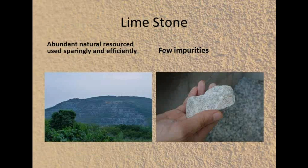So the first ingredient of Japanese shikkui is lime, hydrated lime, and that's made from limestone. And limestone is probably one of the most abundant natural resources in Japan. And the Japanese use of limestone is very sparingly and very energy efficient. I'll talk a little bit about that in just a minute. And another characteristic of limestone in Japan is there are many quarries of generally pure limestone, which produces a pure white plaster. And the advantage of that is that white plasters tend to hide inconsistencies better than a colored plaster will.